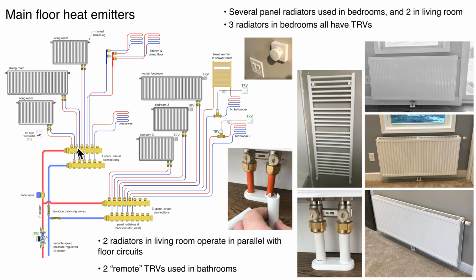They all come back down to this manifold, and we have a thermostat on that portion of the building, and that just controls the zone valve. So when that thermostat calls for heat, basically hot water or warm water flows up simultaneously to the 2 panel radiators in the living room and to the floor heating in the kitchen and the dining room. And also we tied the breezeway circuit in because oftentimes the door between the kitchen and the breezeway was left open. So even though it's a separate area in a sense, thermally it's essentially treated as part of the kitchen.